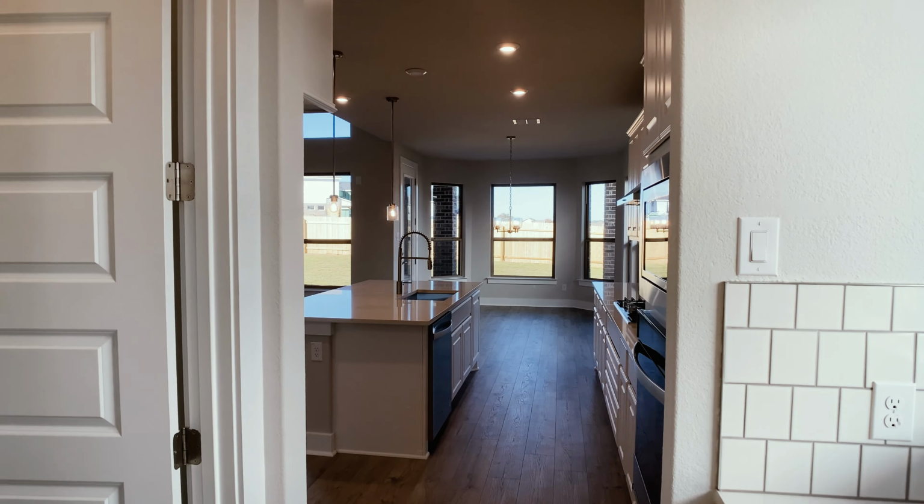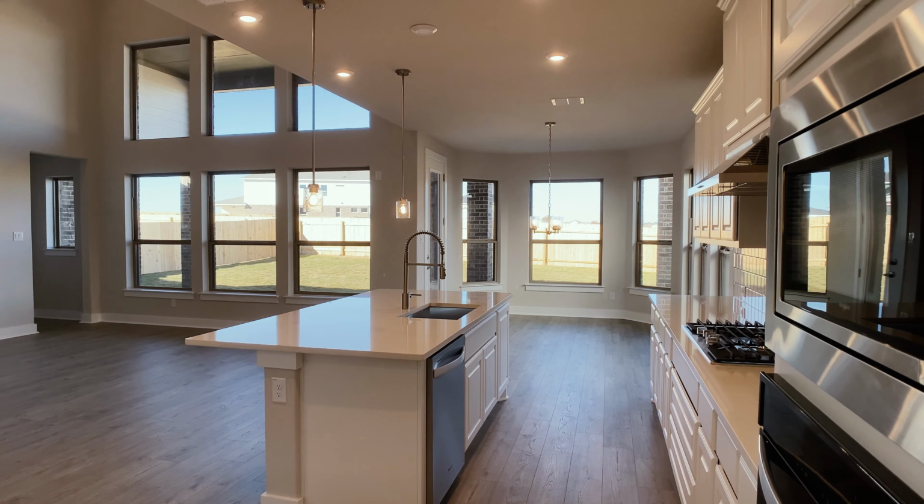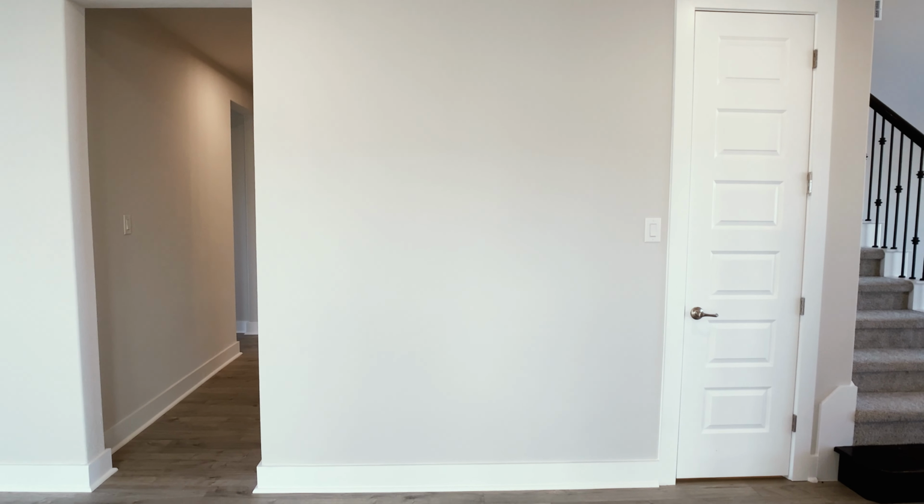Take a look at that shot. This is what I mean by windows making a difference. Look at how huge the windows are, looking right out into the backyard. Can't tell you how big of a difference that makes. Now that's just a coat closet on the right side. I'm not gonna open up every coat closet and linen closet.